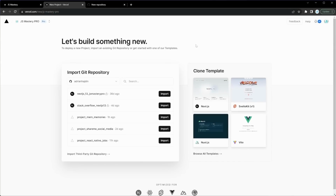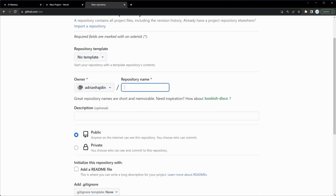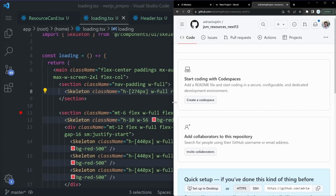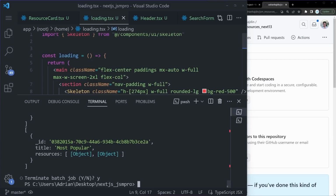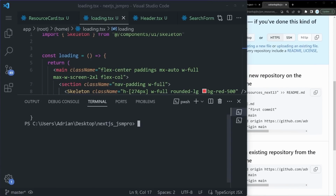But before we do that, we need to push our current repo to GitHub. So go to github.com/new, create your repo name such as JSM resources next13, make it either public or private, and click create repository. Then we can put this side by side, open up the terminal, stop it from running by pressing Ctrl+C and then Y, clear it, and we can start by copying the commands from here.